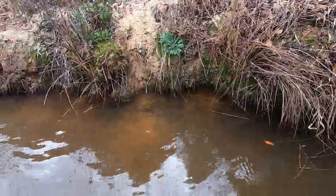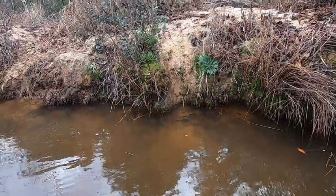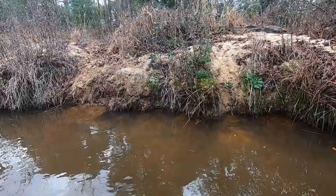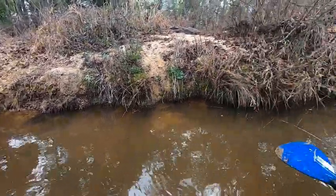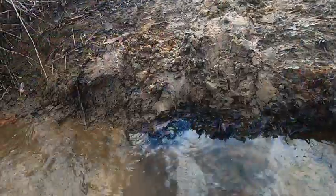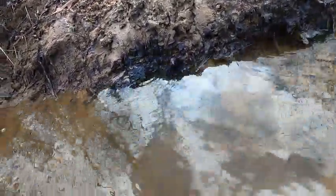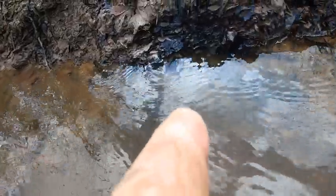gotta wait for the otter to come through. I'll give it a few days in here to see if they come back through, because they're all over these sandbars. On to the next. Well, I finally got to one that is not in its bed. Bed's right here.